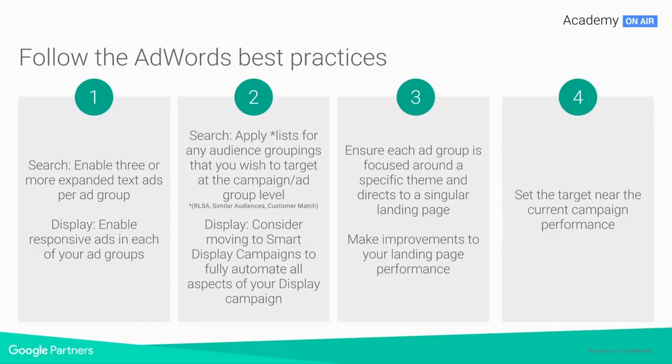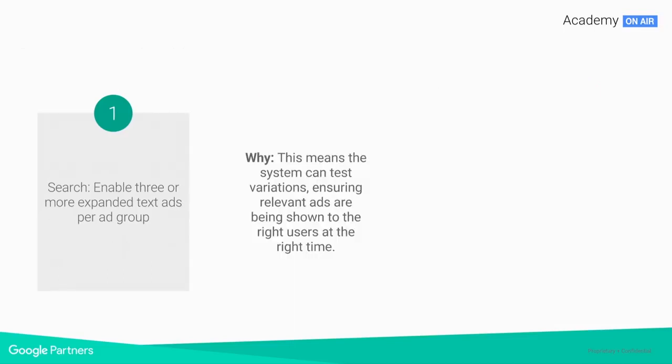Third would be ensuring each of your ad groups is focused around a specific theme and directs to a singular landing page. And make sure that you're making improvements to your landing page performance. That's part of the experience for your users. And then lastly would be setting a target that's already near your current campaign performance. And we'll dive into each of these a little bit.